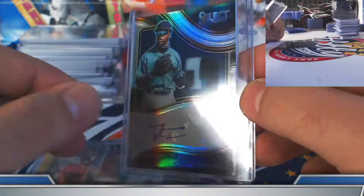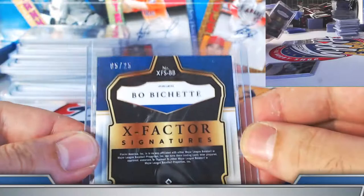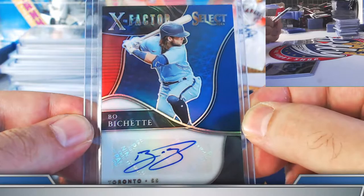13 of 99. X-Factor autograph. Tricolor prism to 25. Threw me off on this one. Saw the numbering. Thought it was cracked ice. 5 of 25 on this one. I'm guessing his cracked ice is to like 15. Maybe like McNeil.